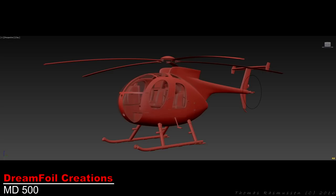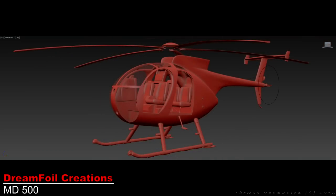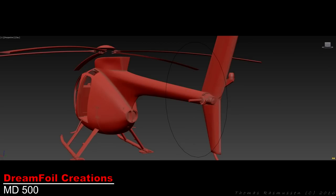A real-world S300 CBI helicopter pilot told me that the flight model was as close to the real thing as one could get. Therefore, I got really interested in DreamFoil Creations' next project, which turned out to be the MD Helicopters MD500 series. This is one of the projects that has just been initiated, and therefore there are no in-simulator screenshots or very much information.